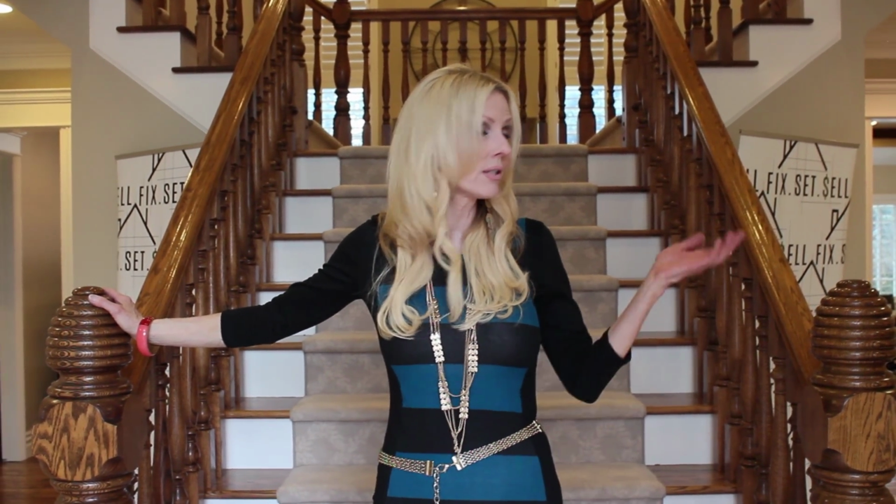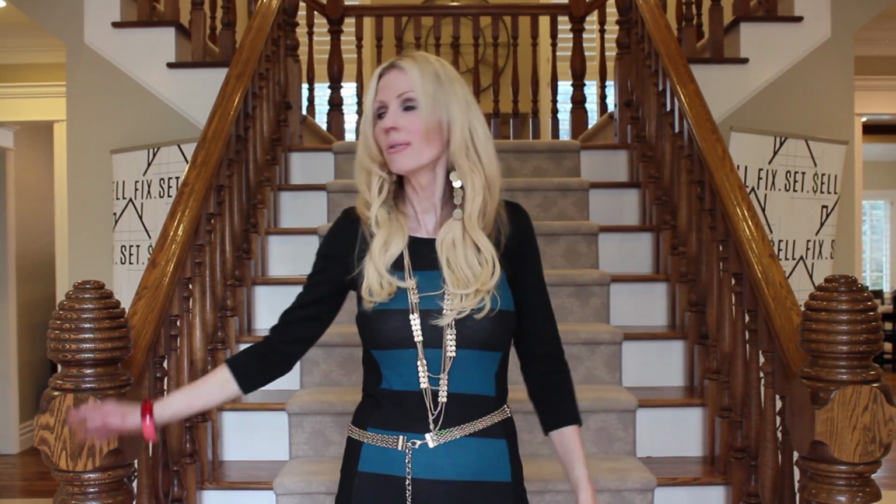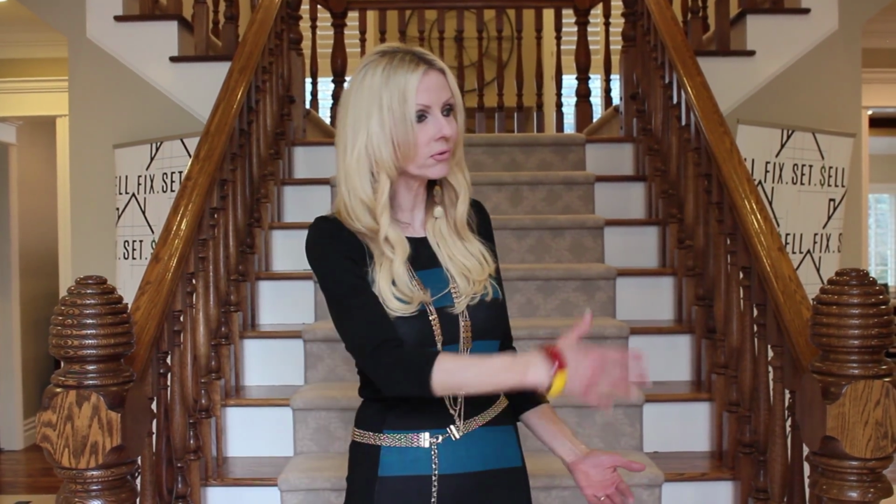We are entering into this home, into this beautiful formal entry and stairwell. We have a split stairwell going up with a spectacular custom oak beehive stair railing going up and spilling out into a formal living room, formal dining room, and this grand foyer area all coupled together to be able to entertain in lifestyle fashion.